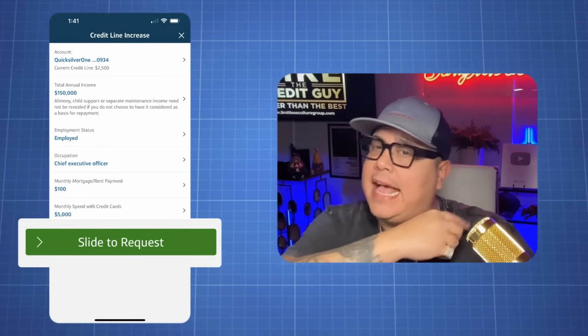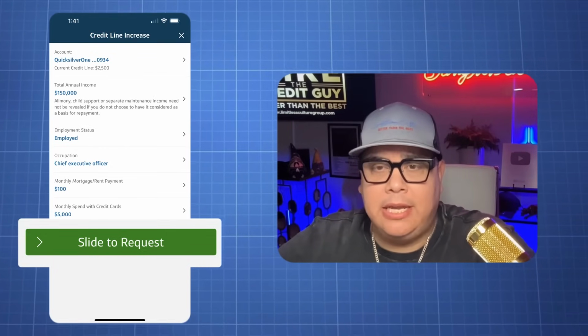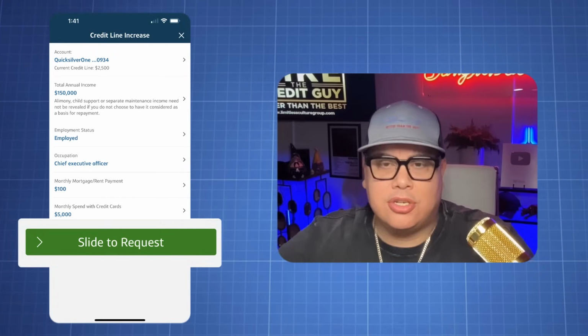Now you just slide that big green button and you should have submitted your credit limit increase, and hopefully you got approved. Congratulations, you just got your credit limit increase. Make sure you do this every 6 months if you're using your credit card responsibly, and at the least once a year. Build up those credit limits to get those high limit credit cards that you really want.